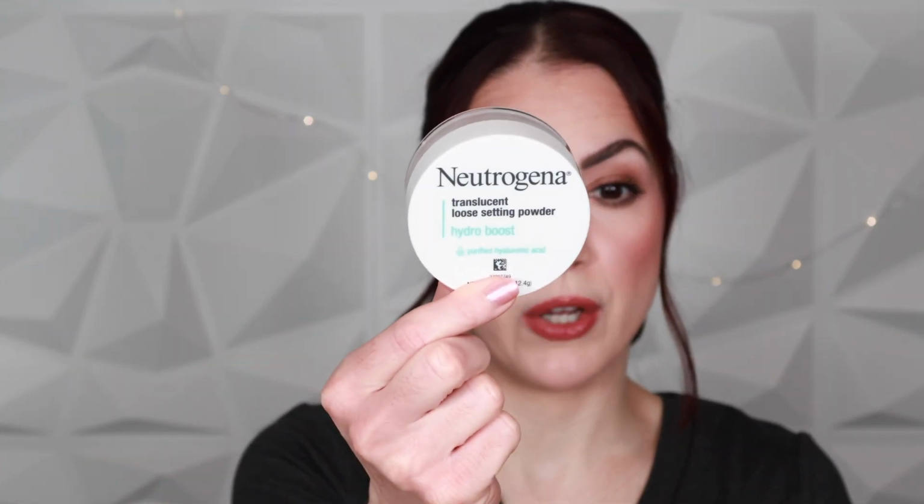Up next is my last powder, and this is actually from Neutrogena. This is the Translucent Loose Setting Powder with the Hydro Boost, and it has purified hyaluronic acid, so it has some skincare benefits added to it, which is great. It's a nice bonus. This is actually a powder that I purchased off of Amazon. It had barely any reviews, so to me, it's more of a new powder, unless it's been available in stores and I just missed it. But to me, this is new, so I'm going to throw it into this bunch.